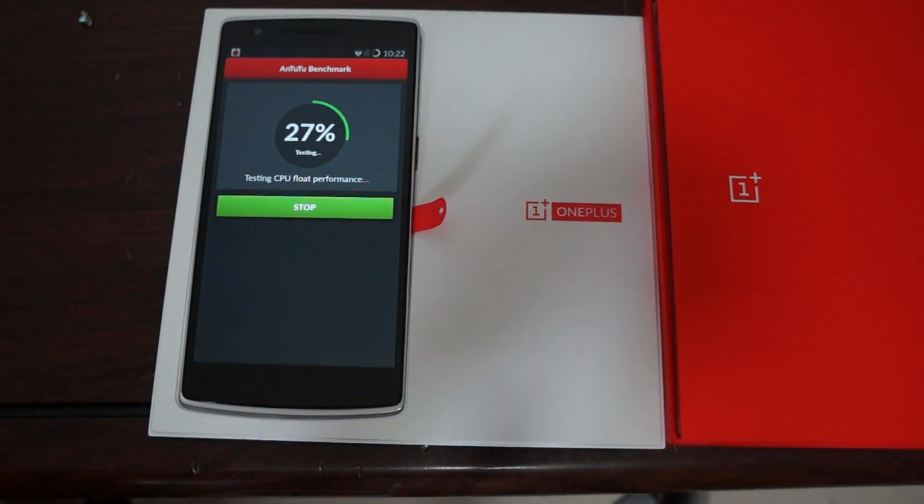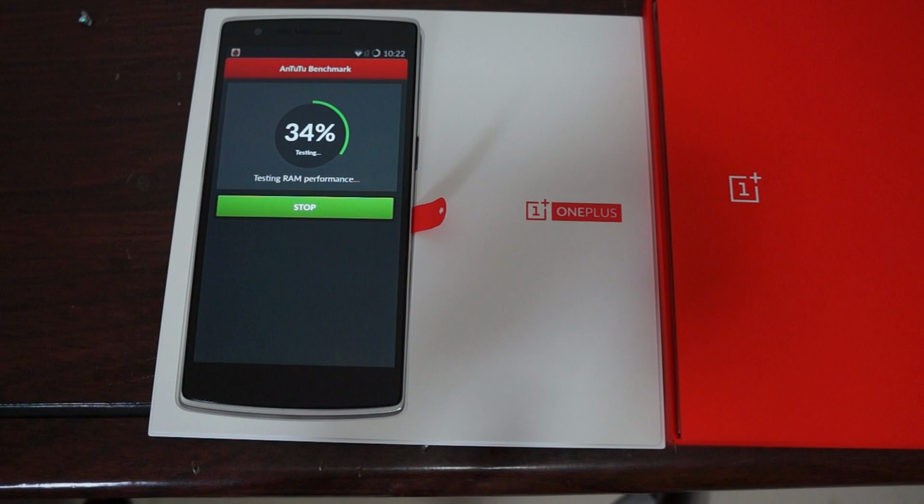Today we're going to be doing a really special review for the OnePlus. And this is a 4G LTE phone, and that's pretty much why it's really special. It's because we don't really get too many 4G LTE phones that can work abroad, like in Europe or the US. And in this review we're just going to check out what Antutu says about this phone, and then we're going to show you the build, the accessories, and then go in depth. So this should probably be an all-in-one review.